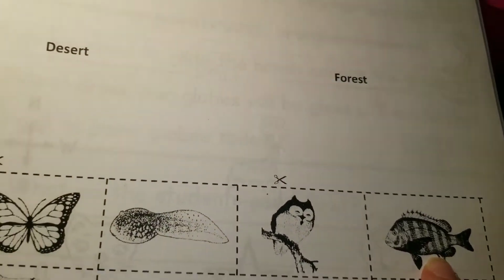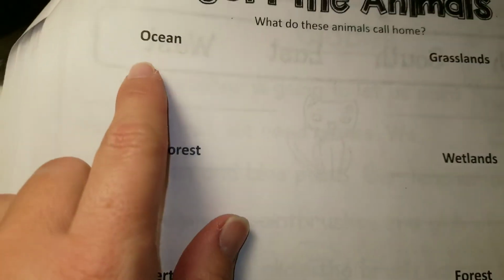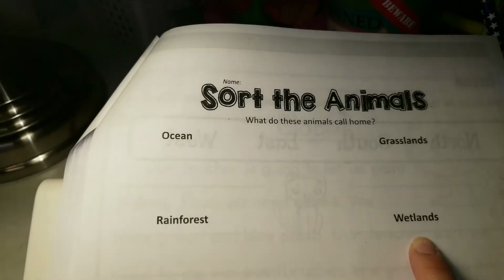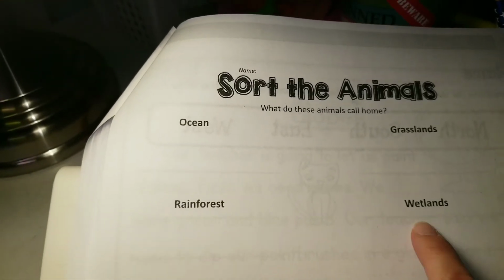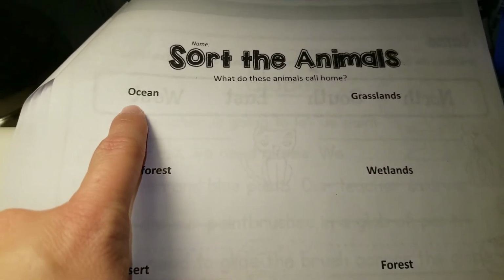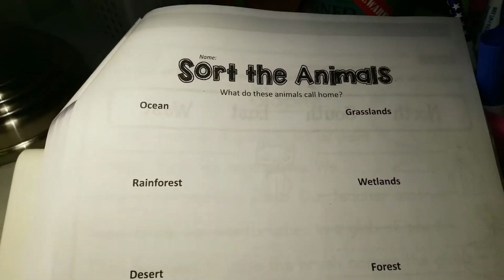And then the fish. I will put the fish. Finally, we got one for the ocean, right? But the fish can also live in the wetlands, depending on the type of fish. Wetlands is fresh water, and the ocean is salty water.